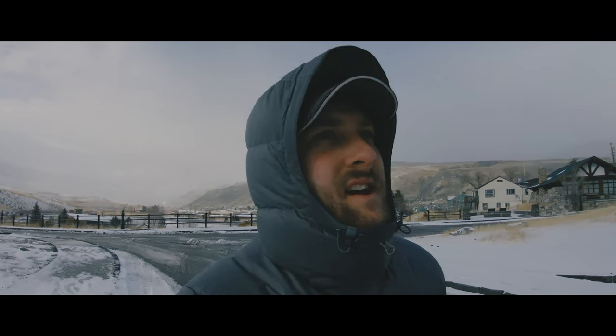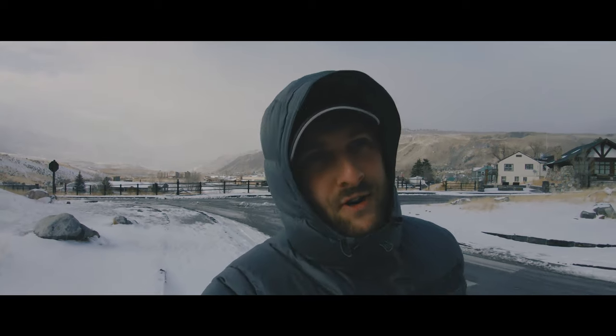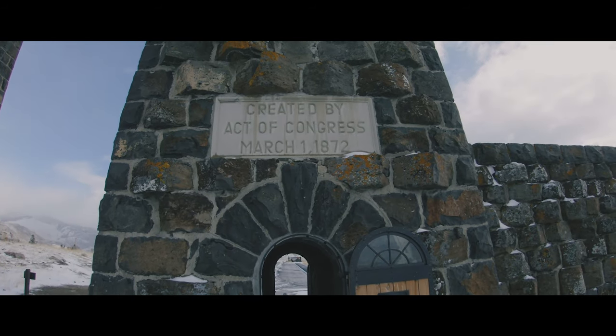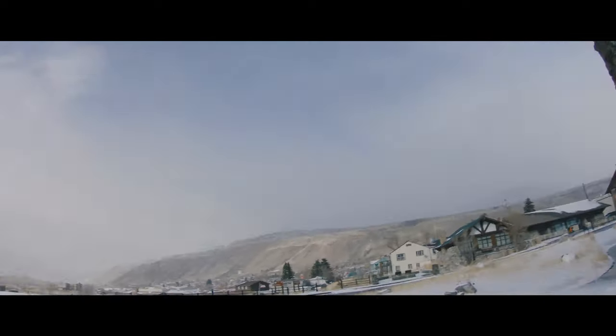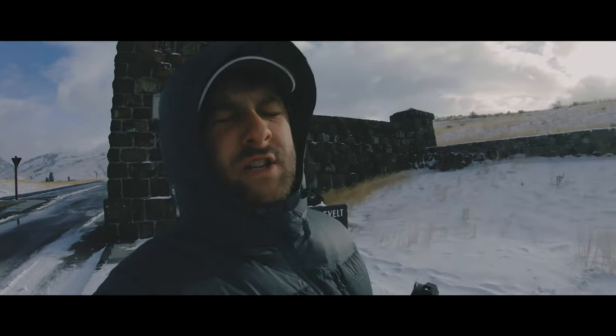Check this out. Look what Congress created March 1st of 1872. I don't know who the Congress were in 1872, but those guys were freaking sweet.